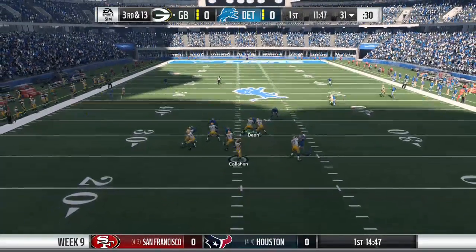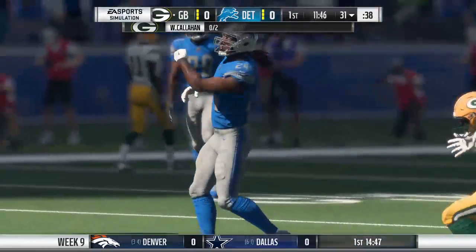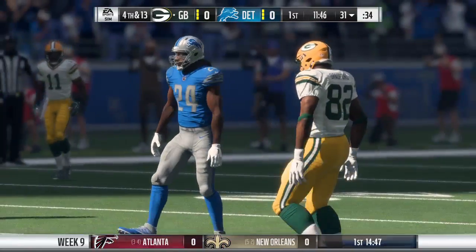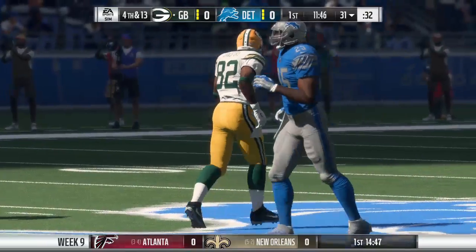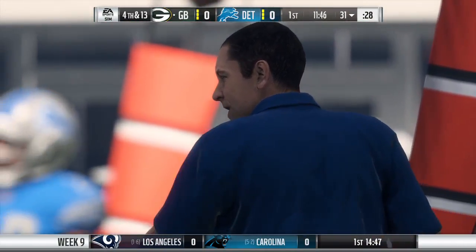They'll look to throw here. And this is going to be incomplete. This defense not going to make it easy for you. They're a physical group, and we just saw it there on that play. It came in, made the contact, just as he's trying to haul it in.